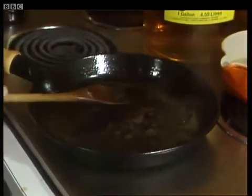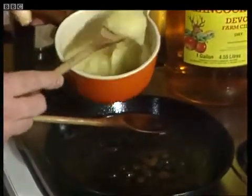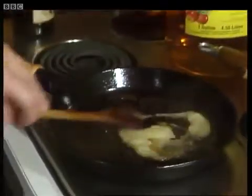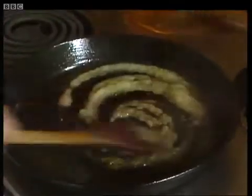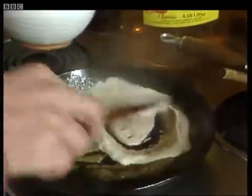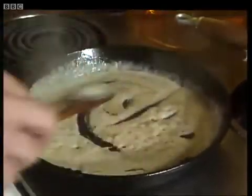So, there you see that's reduced to almost a syrupy consistency now, the calvados and the cider. In we put a spoonful, I should think, of this beautiful apple puree. Stir that in well into the juices. At the same time, pour in this lovely Devon double cream. Stir around, test for seasoning.